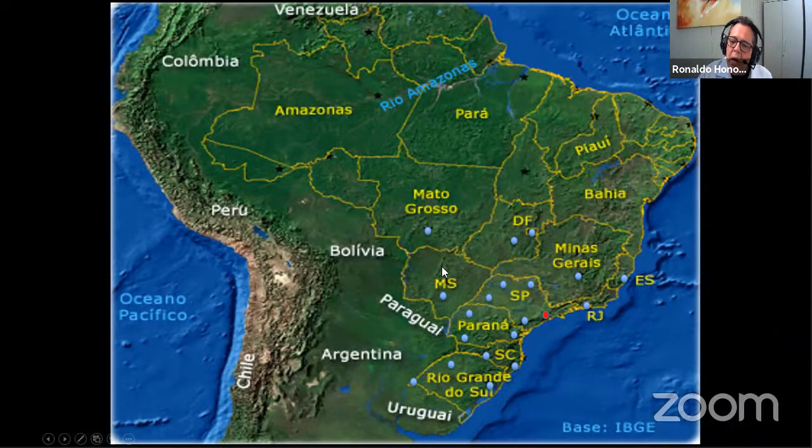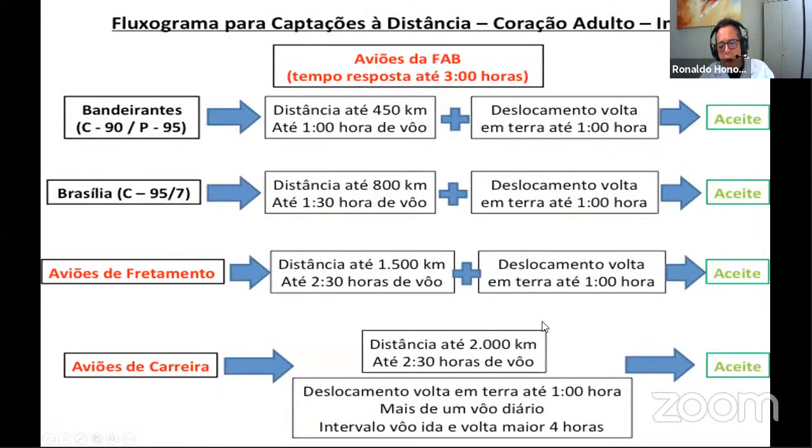And we come here. These dots show all the places we used to go, including a place close to the Argentina border, which is very far away from São Paulo, which is here. São Paulo is here. So you can see we cover a very wide area.